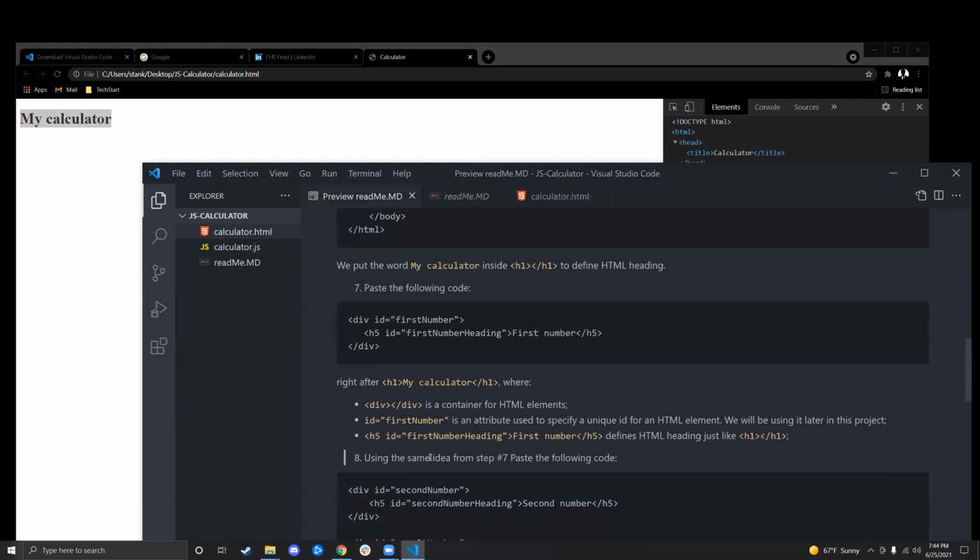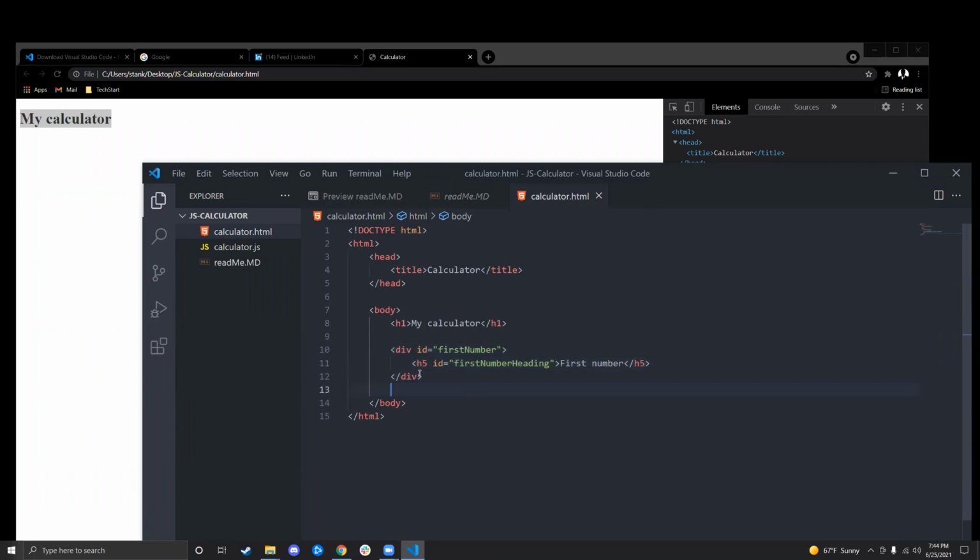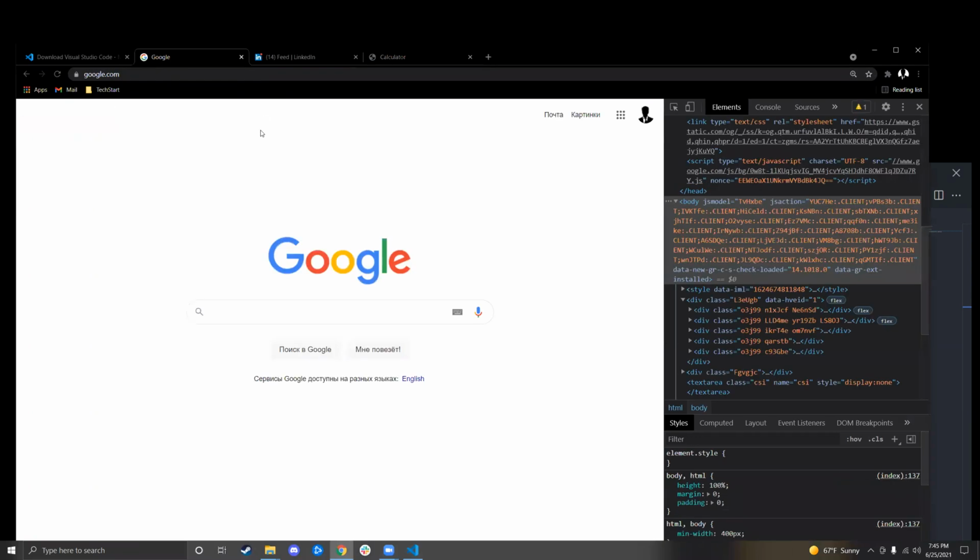Let's read. So div is a container for HTML elements. And then we have an ID. If you notice this, we have an ID, first number. What is ID? ID is a unique attribute which can be applied to any HTML element. Why do people use it? So basically, let's say how QA automation or regular QA engineers can use it on a daily basis. Let's say that we are going to Google, for example, right? And let's imagine that we have an element, let's say this microphone, it has a div, and inside of that div, we have an ID, which is microphone.